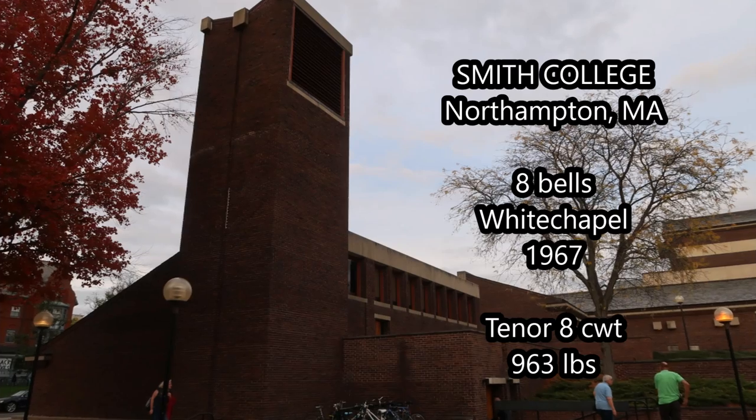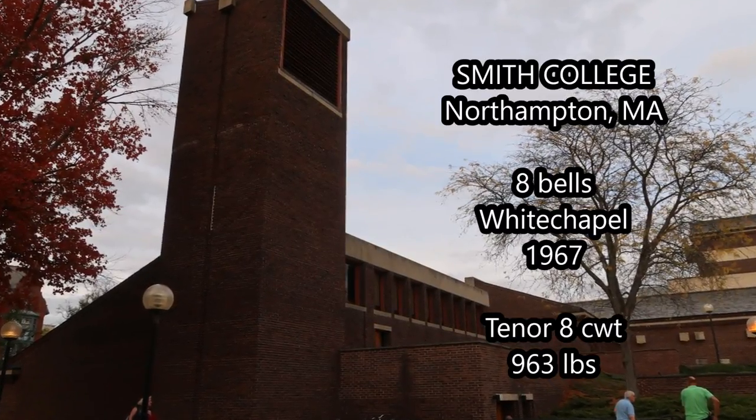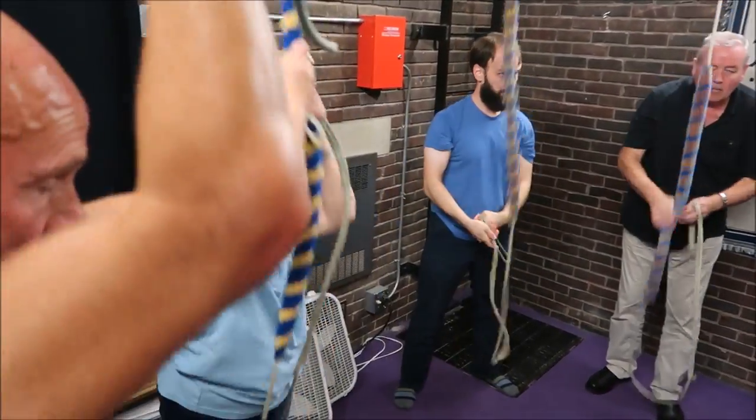Smith College's bells were cast in 1967. Newer bells are often tuned better than older bells. Note the difference between the sound of these bells and the older bells you heard earlier.